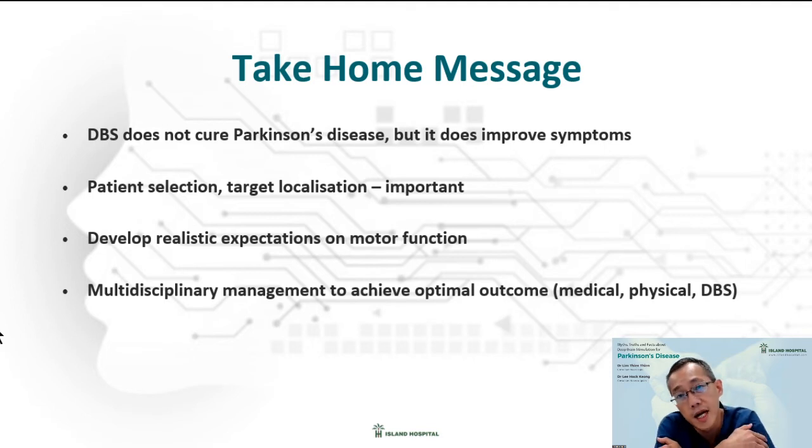So anyway, the take-home message is DBS does not cure Parkinson's disease, but it can improve the symptoms, improve the on time, and improve the quality of life. And most patients, if they achieve the motor improvement, which a lot of times they do, their daily activities no longer depend on others, like the testimonial just shown by Mr. Wong.